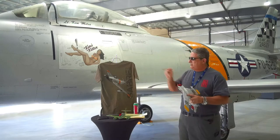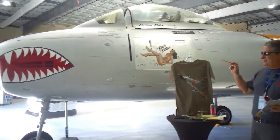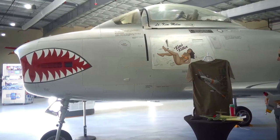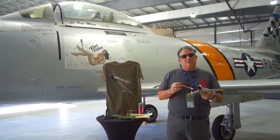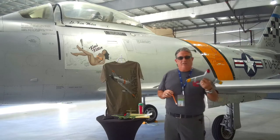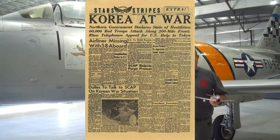Now, this thing, as you can see, Greg, can get a shot of that nose up there. The F-86 had a J-47 in it. We're going to talk about an engine variant here as well in this particular aircraft behind me, but this airplane was key in a very historical context. And what was that, Greg? It was the Korean War.